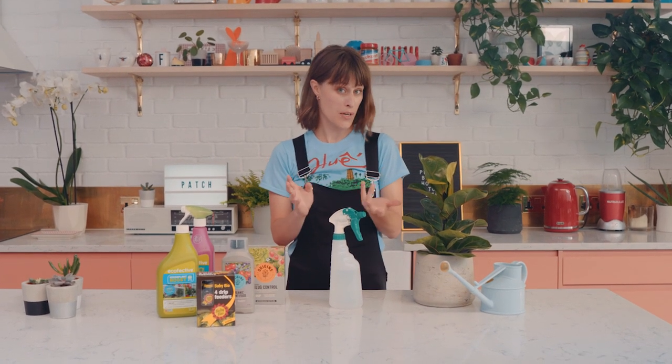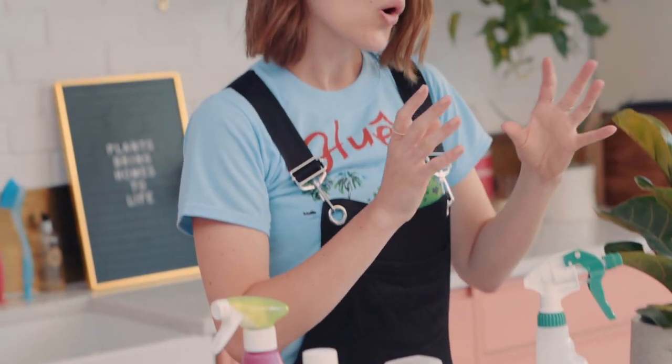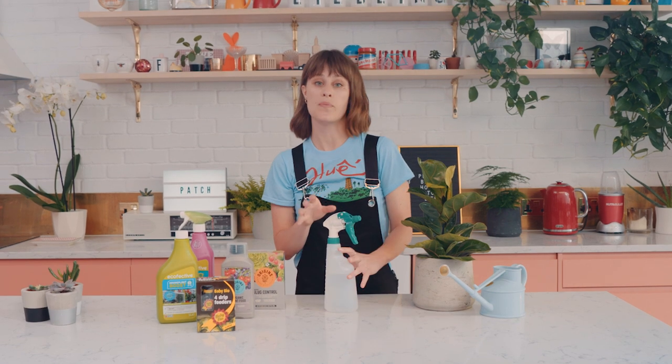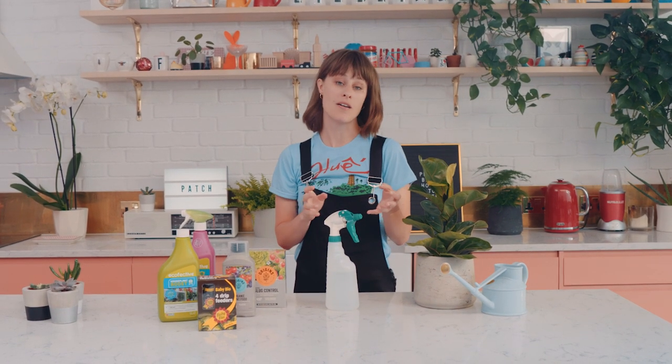Other people totally swear by chili spray to repel insects, although that's definitely a preventative measure. We don't know how well it works once the bugs are there. And in that case, you want to mix 1 teaspoon of chili powder with a litre of water and a few drops of mild soap and spray the whole lot onto your plants.